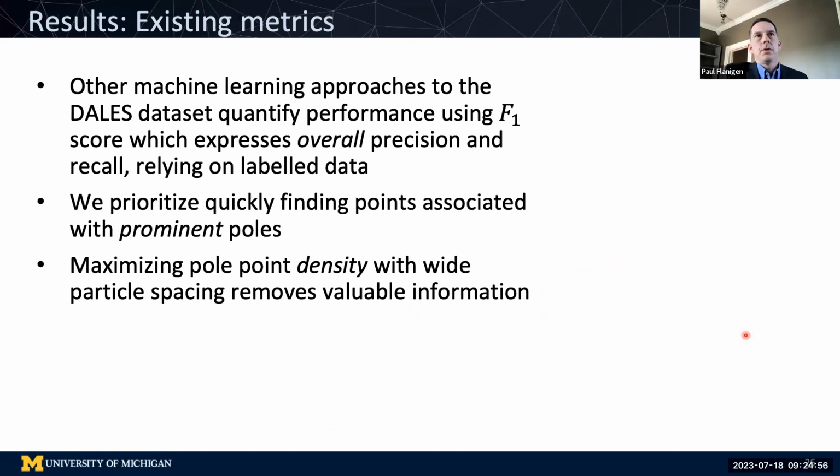So for results, many of the existing approaches, especially machine learning approaches, use the F1 score, which looks at overall precision and recall, and relies on perfectly labeled data. However, we're prioritizing quickly finding points with the prominent poles, which are the minority of overall points.